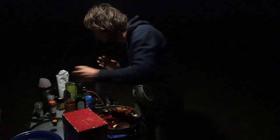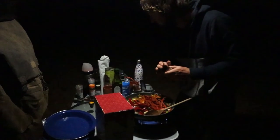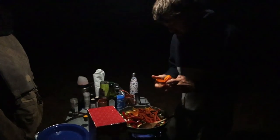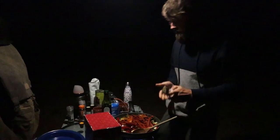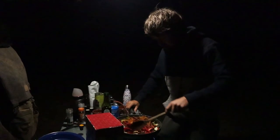Look at that. Bit of cayenne pepper. Not so much, but a little bit. A bit of chilli powder, give it a kick. And some ground cumin. That'll be nice. Give that all a really good stir.